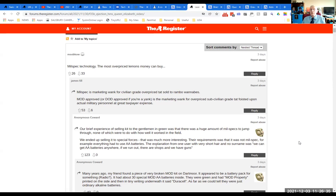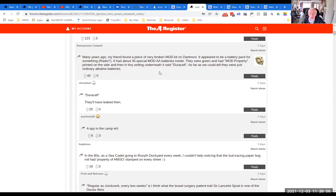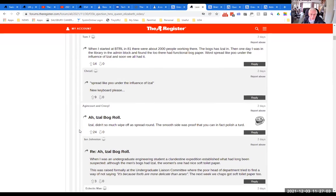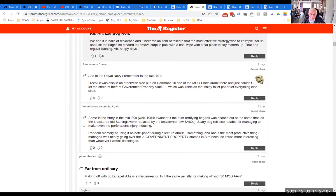Jump through. We end up sending special forces. The requirements are not mil spec, but everything had to use AA batteries. Yes, well, they'd have a battery pack for something called radio, right? Duracell, they're going on about AA batteries all the time. And bog rolls, yes.